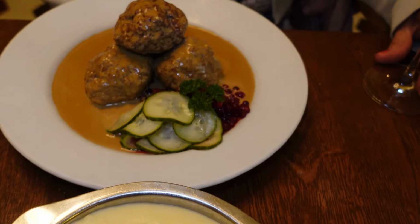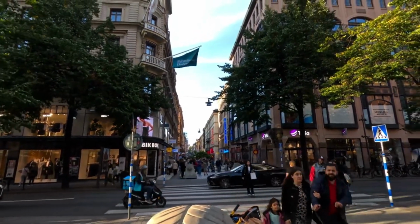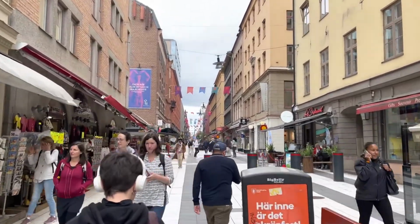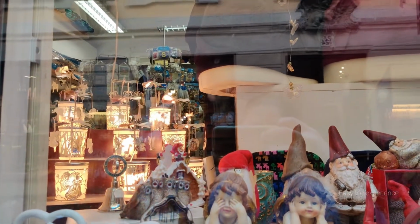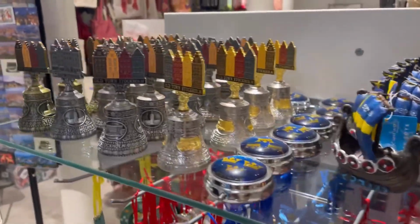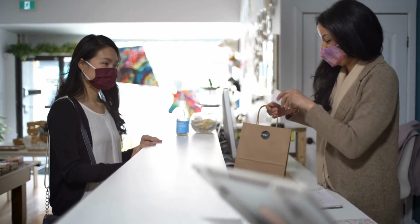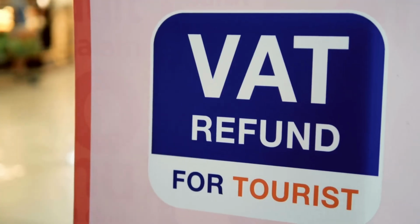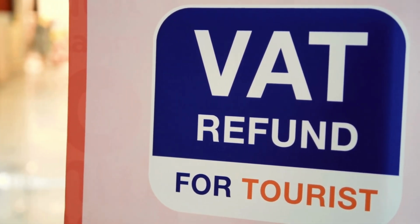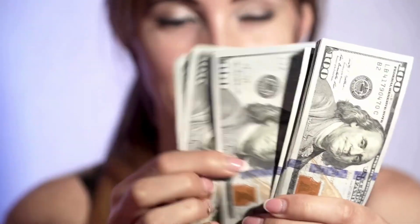Don't skip the meatballs. When it comes to shopping, Drottninggatan Street is a pedestrian-friendly shopping hub with everything from high-end fashion to quirky local shops. If you want unique souvenirs, Gamla Stan is the place to be, with stores selling Swedish crafts, glassware, and Viking-inspired trinkets. And here's a tip. As a non-EU resident, you can claim VAT refunds on eligible purchases, so don't forget to ask in stores. It's an easy way to save a little extra for your next adventure.